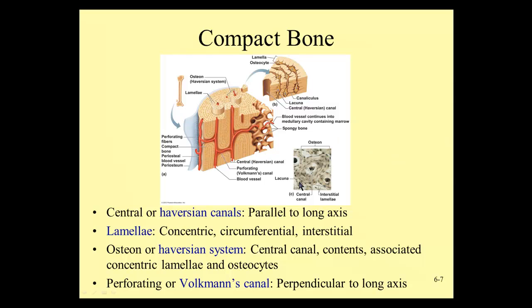So here we can see blood vessels running down the center of each osteon through these central canals, but we also have blood vessels that run horizontally through the bone, so we can get blood away from this bone and back to the general blood supply. These vessels that run horizontally are called Volkmann's canals. So they run horizontally through the bone, or perpendicular to the long axis of the bone.